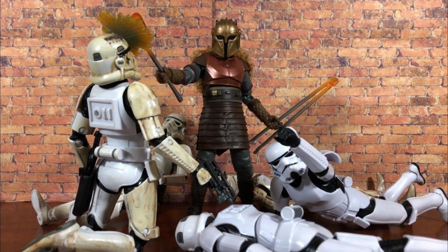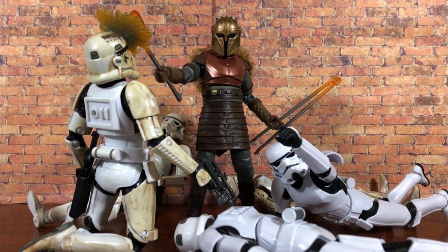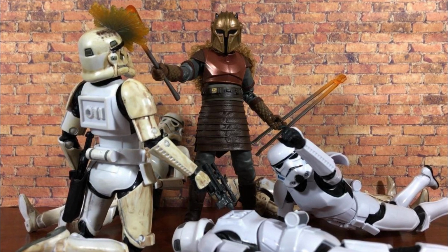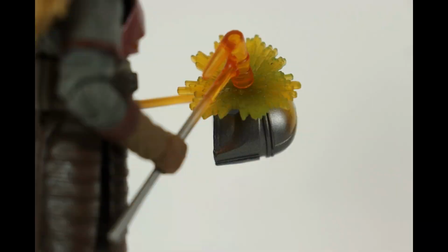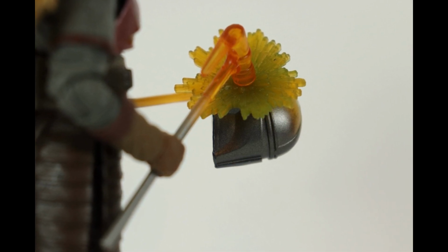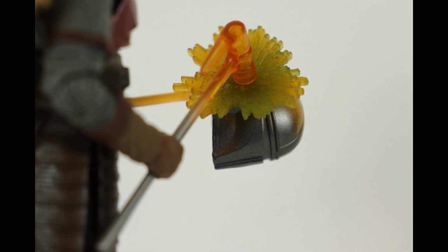Of course, I think soft goods almost always look better than hard plastic stuff. It's not always the case, but I think for the Armorer specifically, absolutely. Yeah, it's new, it's unique. She's got great articulation. She does. I'm a sucker for extra little bits. Yeah. Extra little accessories. Because you get the hammer, then you get the hot hammer, you get the Mando helmet. Yeah, you get the hot tongs, you get the regular tongs. And that little blast effect piece. Yeah, the blast effect. I love little stuff like that.